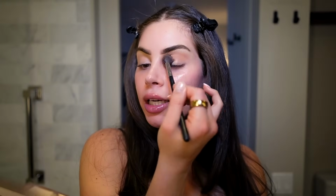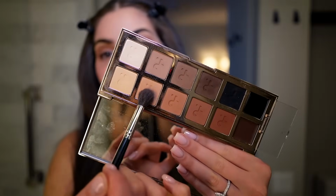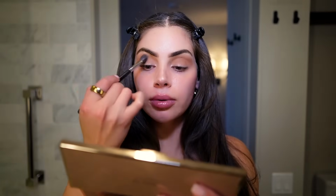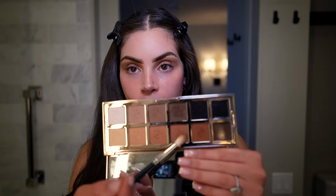I'm just gonna begin buffing that in my crease. I actually just remembered, I go with this one first for my crease, and then I go in with this one. But it's okay, it's not a big deal. I'm just taking that shade and just going on top of that crease color. Once I blend that out, I'm gonna go ahead and use this color right here.